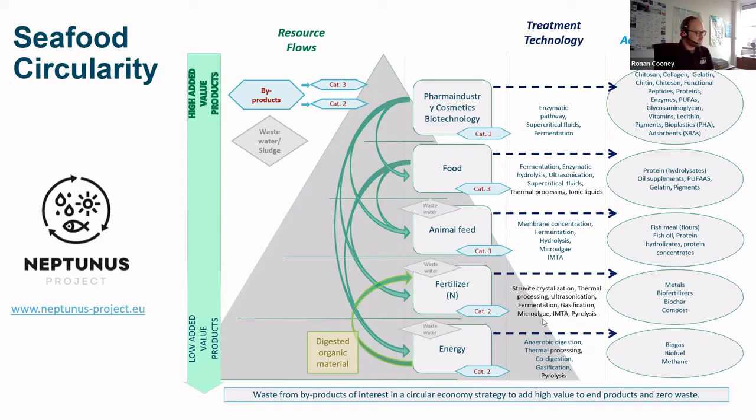And one of the interesting things, from a BIM perspective, that is worth bearing in mind is that integrated multitrophic aquaculture is seen as a circular strategy, particularly for the production of fertilizer. Other higher applications include using technologies like supercritical fluids, fermentation, ultrasonification, and from that we arrive at some of the compounds and the value-added products that Maria had mentioned early on, like the hydrolysates and the amino acids. So these are the stages and frameworks for valorization of these side streams or byproducts.